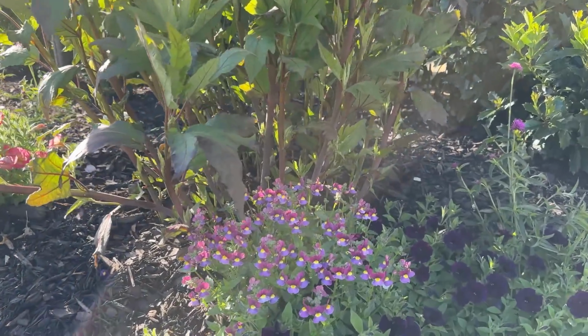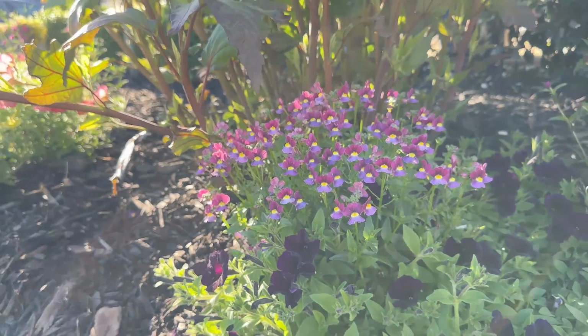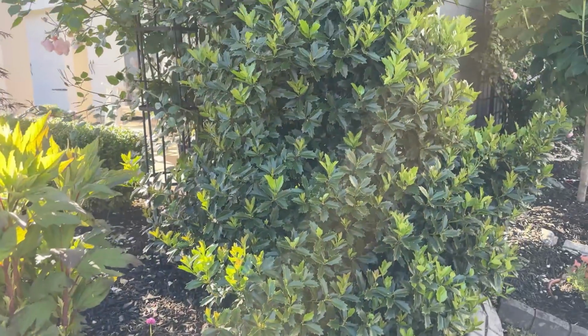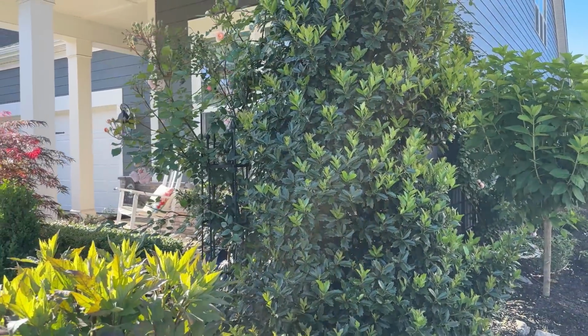And then this was new on the market, the mulberry. That is so pretty. I need to get my hands on that. Jenny, do you have more? And then just a holly that we left in the ground from where the builders put in.